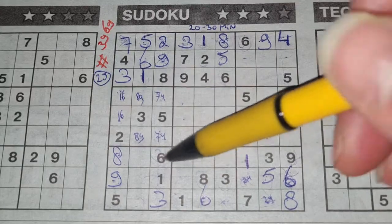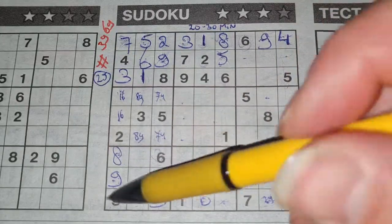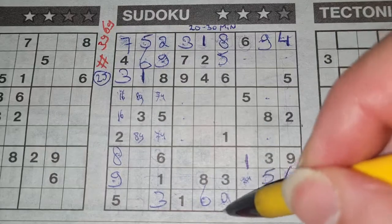Alright, 9 in this row, 9 in the row below. So the last row, the only place left for the 9 should be there.